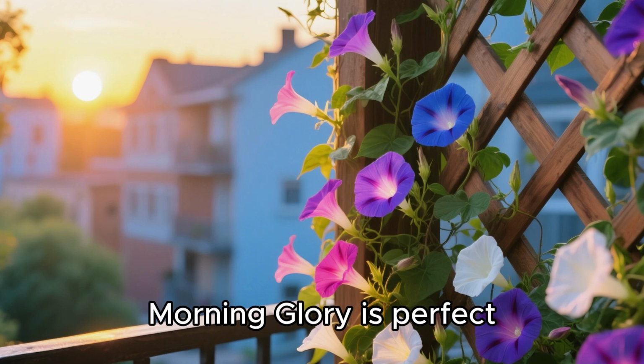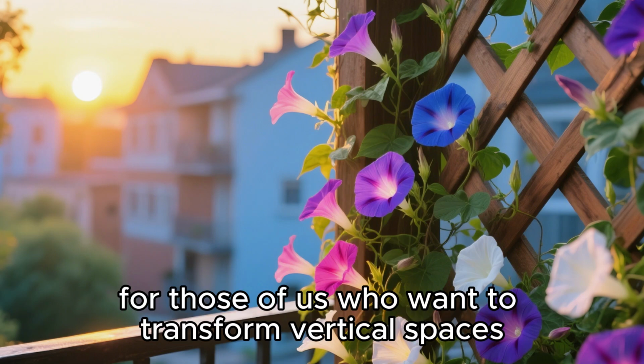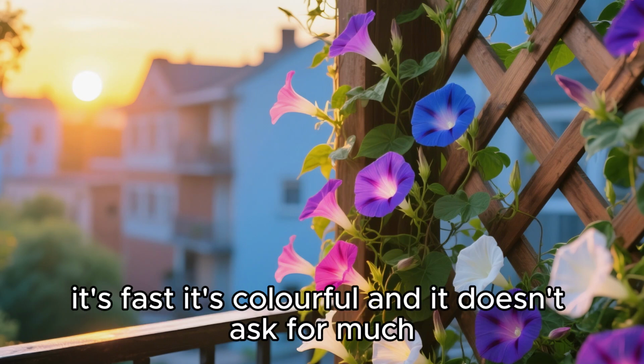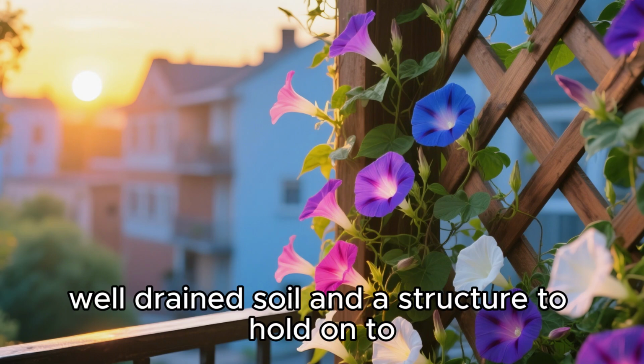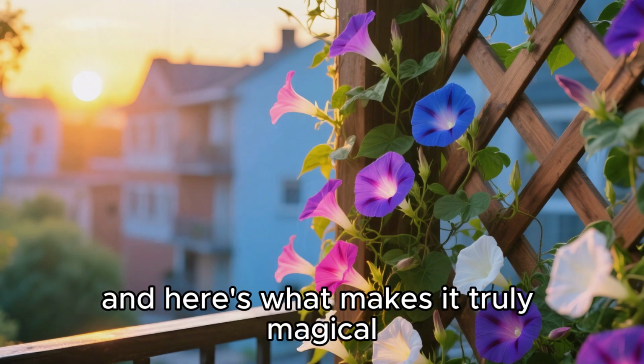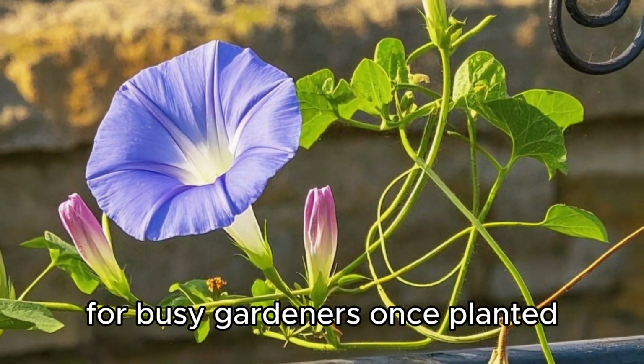Morning Glory is perfect for those of us who want to transform vertical spaces without waiting years for growth. It's fast, it's colorful, and it doesn't ask for much. Full sun, well-drained soil, and a structure to hold onto, and it will do the rest. And here's what makes it truly magical for busy gardeners.